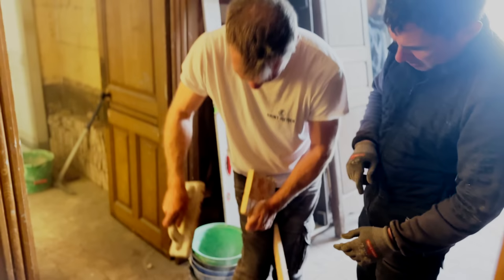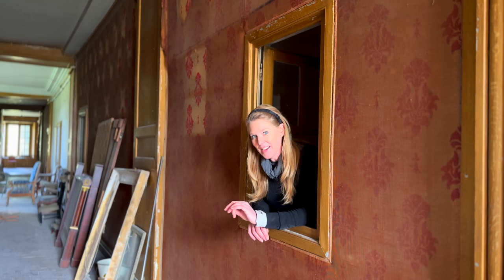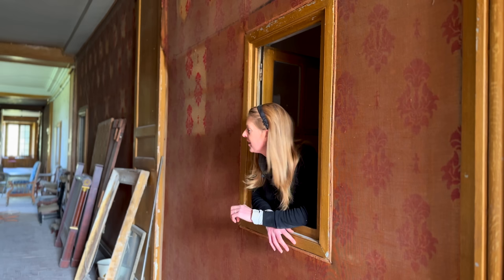Never in its 250-year history has Pernod ever had a bathroom with a shower in it, but that is all about to change, and that's the reason that I'm coming to you today from this strange little window in the corridor of the premier étage, or the first floor.